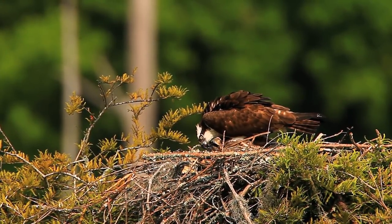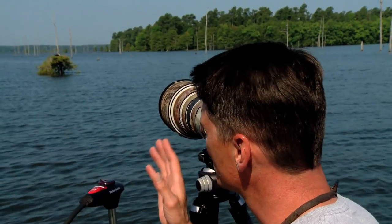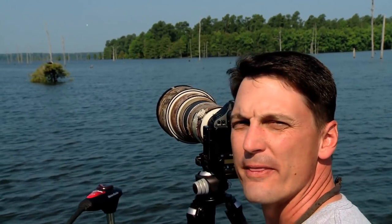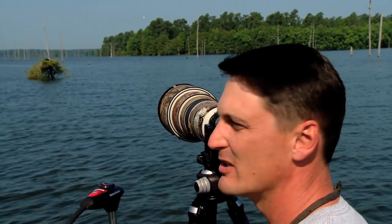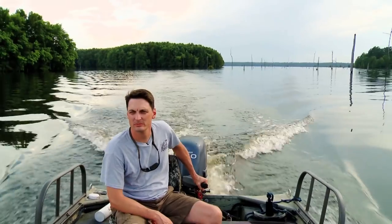So, you know, she's not going anywhere. The chicks look good and healthy, so that's what I'm gonna do. I'm just gonna remember where this nest is and watch the weather, head back out here on the morning that it's nice and slick, and then you can get some really beautiful shots, not have to worry about all the rocking of the boat.